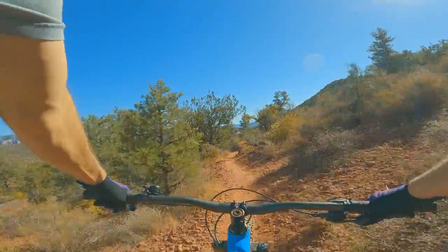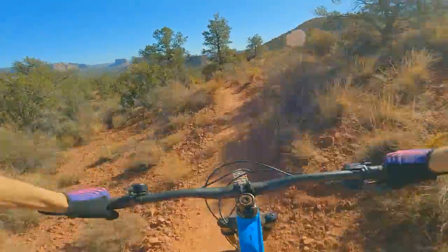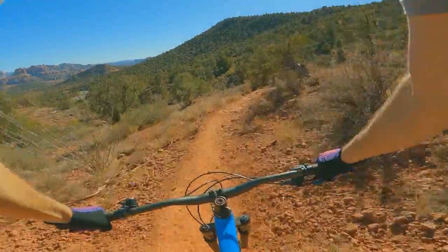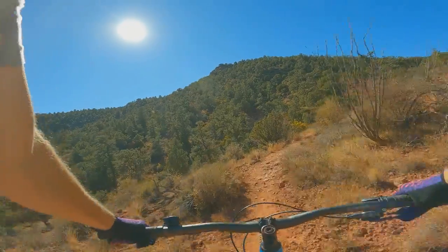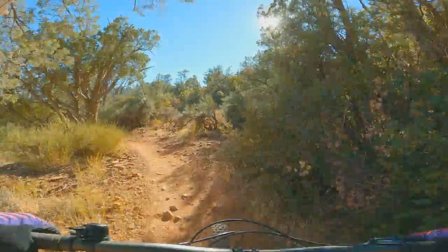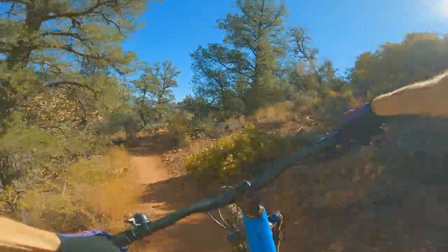Down Scorpion. It's a beautiful fall day. This trail's got a good combination of jank and flow. Got some slick rock. Switchbacks. It's a good time. Some really good views too on this one.